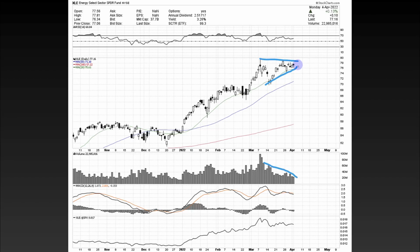So this is going to have an explosive move. I couldn't tell you if it's going to be the upside or the downside. I couldn't tell you if it's going to be an explosive move and a trap. But what I can tell you is we're probably going to see some sort of explosive move here soon.